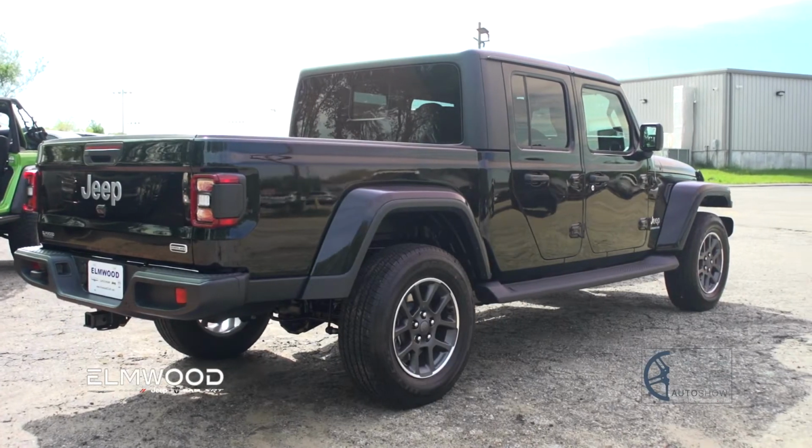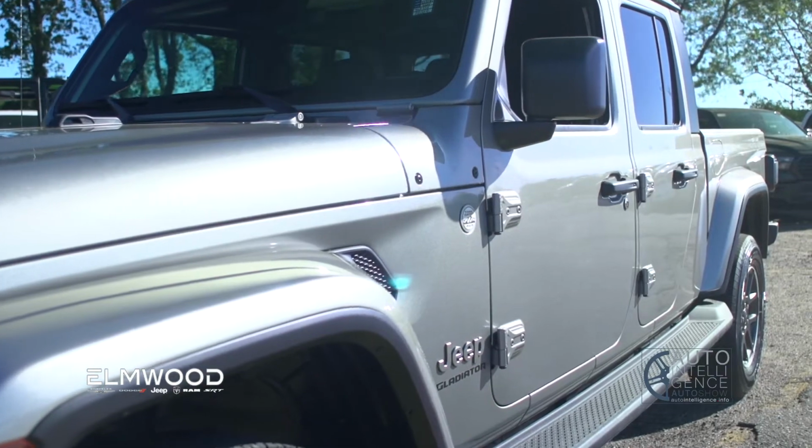After a couple years in the lab, the Jeep engineers finally decided that the Jeep Gladiator was ready to be launched. And here it is. Tell me more. Let's take a closer look.